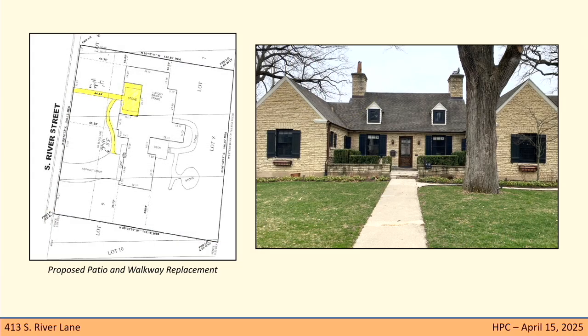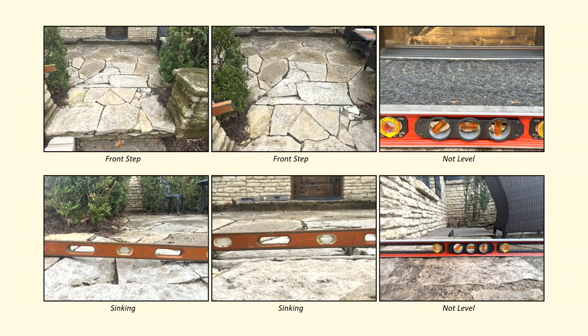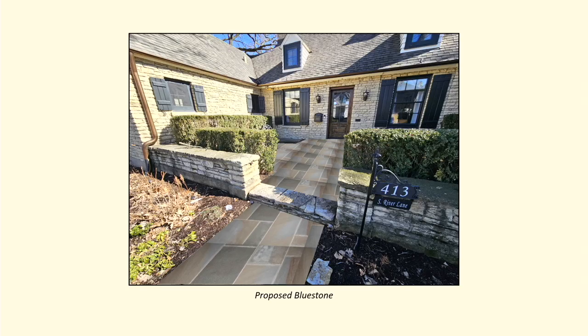Great. So, flagstone patio to bluestone. There on their platted survey is also the walkway highlighted, but that is not in the purview of this commission today. That is an administrative approval or review. They would also like to replace that with bluestone to match the patio. These are some images of the damage to the existing flagstone and the unevenness and sinking that exists. And then this is what they propose to do.